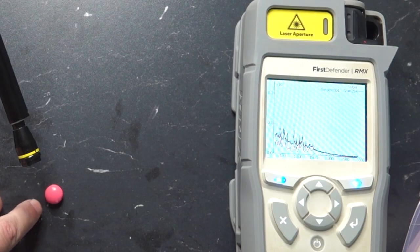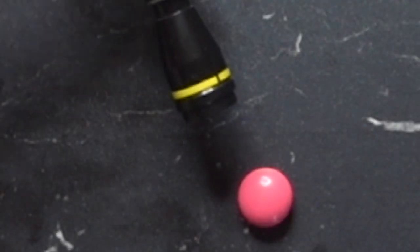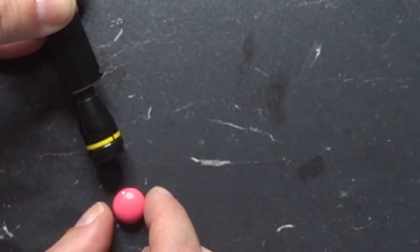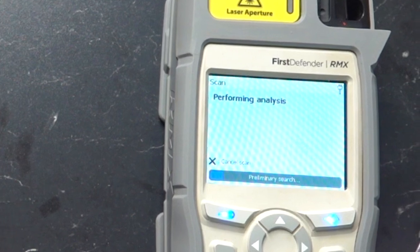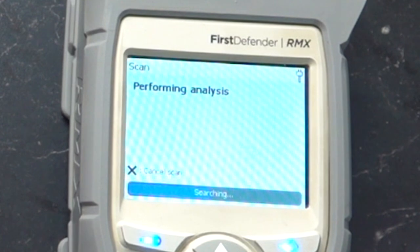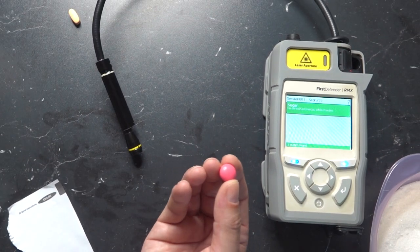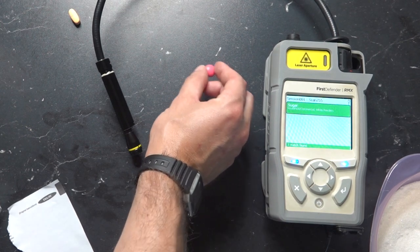Great, so let's try the same thing with an ibuprofen tablet, right? So, again, we're going to have to scan this, and I'm going to have to get that right on the point. There we go, beautiful signal. And what we find is my ibuprofen tablet is actually sugar. Yeah. The thing is, it only scans what's on the surface. And yeah, the ibuprofen tablet is coated with sugar. So it tells you that it's sugar.